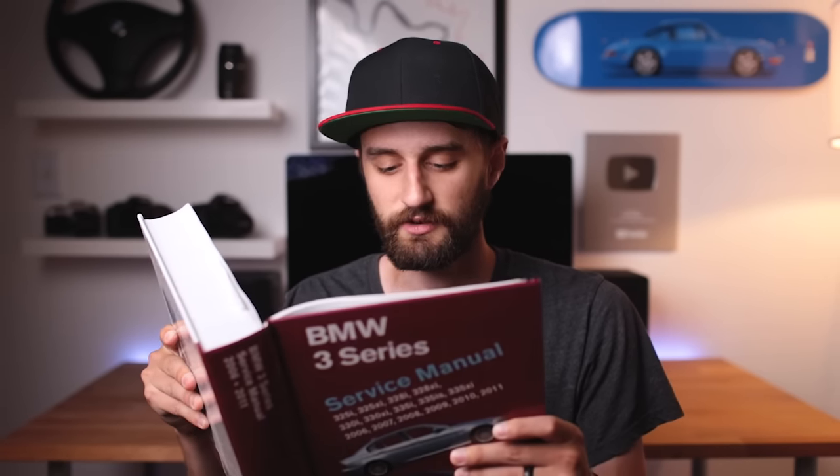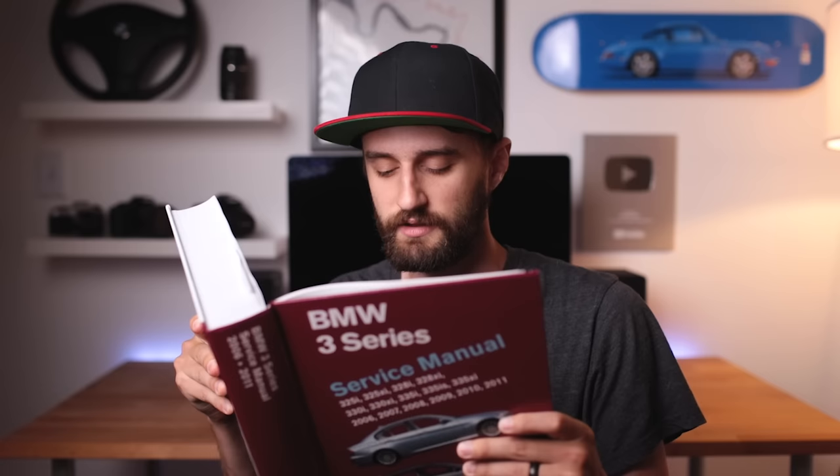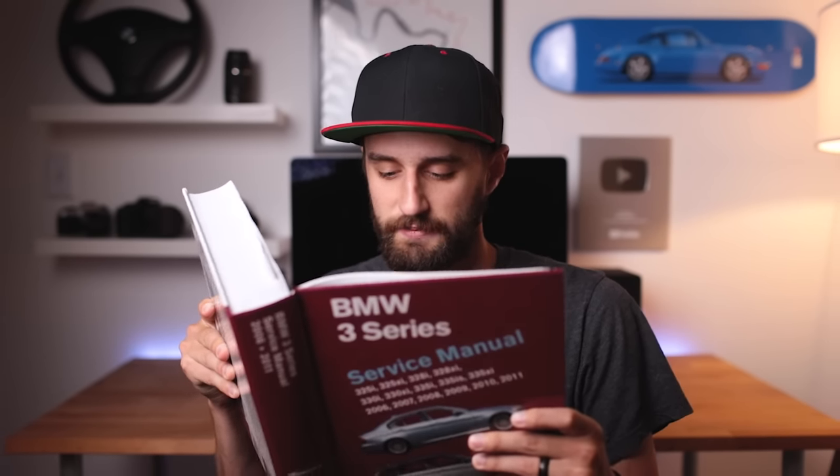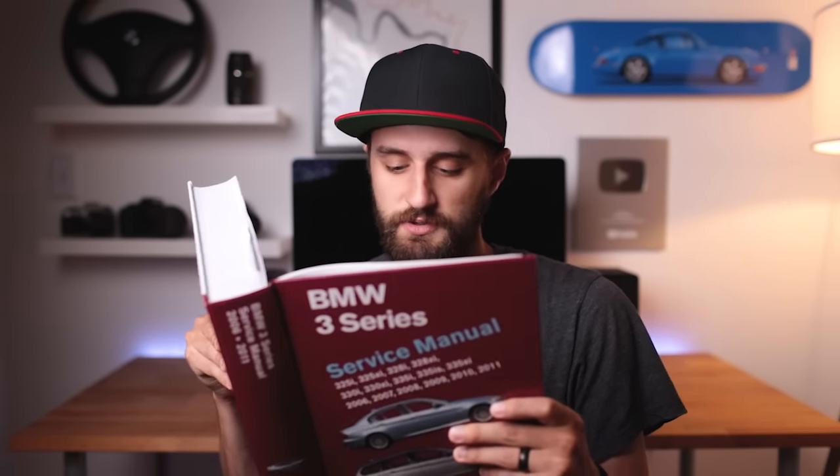For example, if you're ever wondering why your BMW doesn't have an oil dipstick and how the car goes about measuring oil life, it actually tells you right here. It says, oil change interval is determined by engine oil condition sensor, monitoring oil condition, oil level, and oil temperature, and from additional algorithms using these parameters, engine load, fuel consumption, and time and distance since the last oil change. There's tons of facts like this in this book.